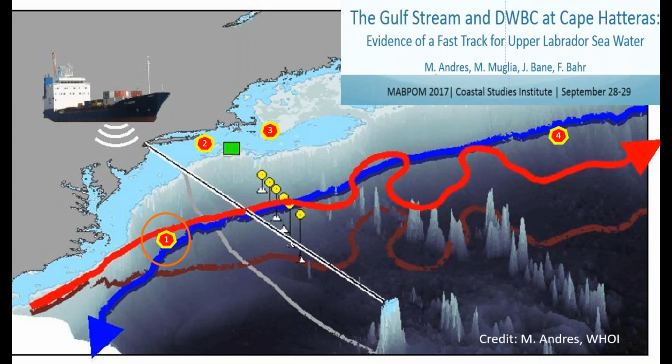And later on, we'll also talk about some work by Tom Rossby and Charlie Flagg, and they use a cargo ship. And you can see the line there that's going from the mid left to center bottom. That's a line that a cargo ship is running between New York and Bermuda. And the scientists have been making measurements there since the early 90s using an ADCP on board the cargo ship.